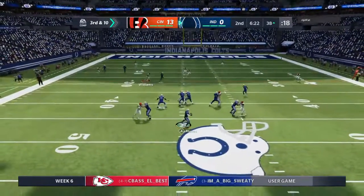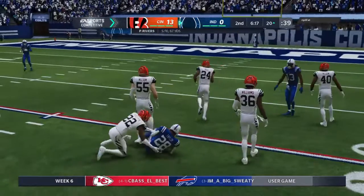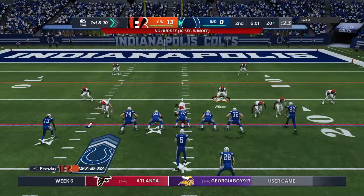To the air again here, Rivers. Open man is Taylor. He's got it. And he is going to have a Colts 1st down as they're able to get the 3rd down conversion. Good yardage there for the Colts. 18 and a 1st down.